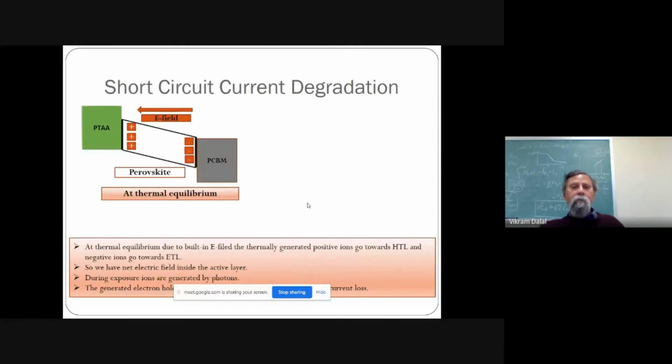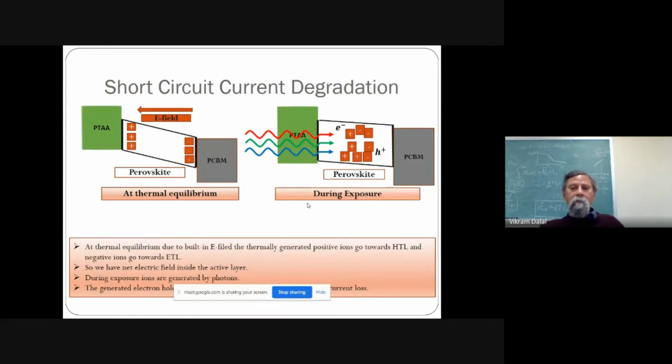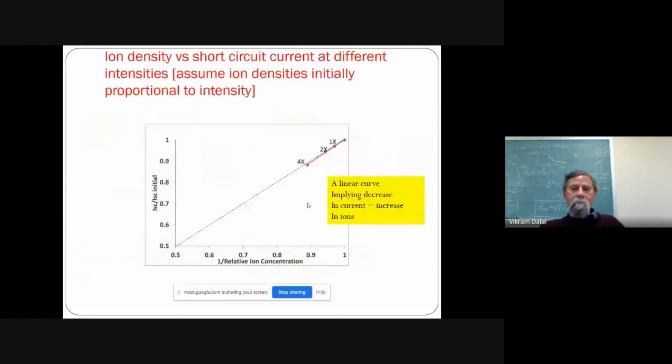So let's see what happens in short circuit current degradation. Why does the current go down? Well, this is the original perovskite under thermal equilibrium. The mobile positive ions in the material have gone to the P contact, which is negative, and the N contact, which is positive. You shine light, you're under open circuit voltage, so the field has gone down, the ions are diffused, and you're creating more ions by light. And we can plot ISC divided by ISC initial against 1 over relative ion concentration, and we get a linear curve going through the 0, 0 point, saying indeed, light generated ions are causing recombination.